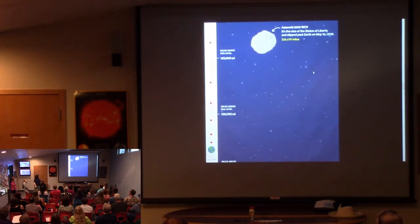Notice we're 125,000 miles above sea level. We're looking at this interesting breathing asteroid. I don't know why it's growing bigger. The asteroids don't do that. Have I talked right past geostationary? Nope. I didn't think so. I thought I was on my way.